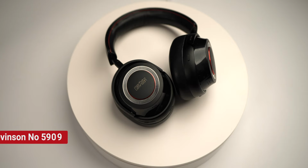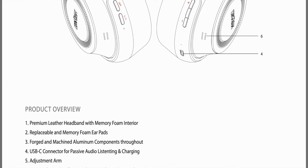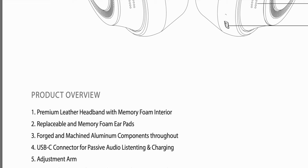The clamping force is minimal on the number 5909 headphones. Now, the headphones weigh about 12 ounces, but the headphones are balanced. I've never really had an issue using the headphones for long listening sessions. There's also cushion at the top of the headphones, and the ear cups are large, deep, and wide. I've never really had an issue at all with my ears touching the inside of the ear cups. The ear cups are also replaceable, so no worries if the ear cups get damaged for whatever reason or lost.